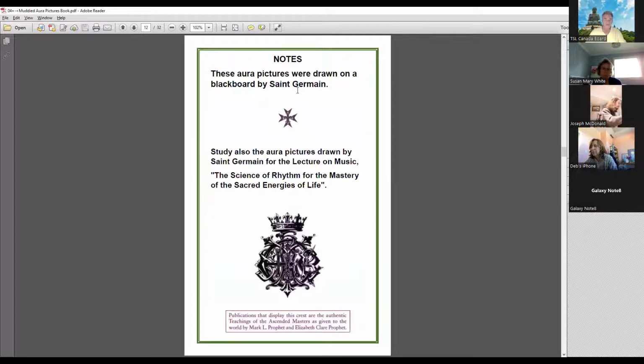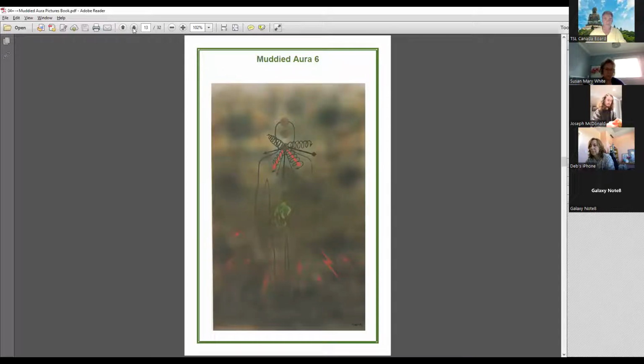Okay, so I do have my notes here. These were drawn by Saint Germain. Now, these aura pictures, I think, should also be studied with the images that were given in the lecture, The Science of Rhythm for the Mastery of the Sacred Energies of Life, which is Saint Germain's lecture on music. We'll get to that a bit later.